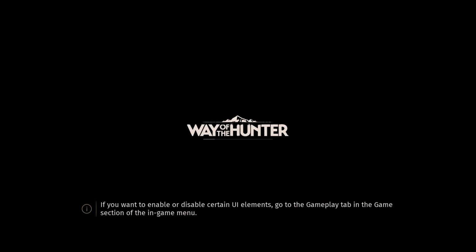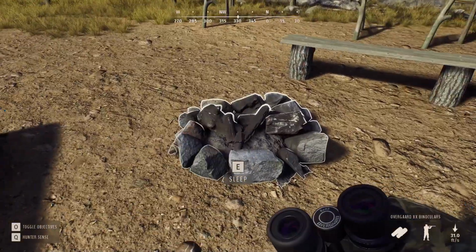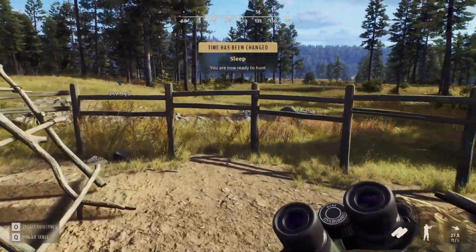Okay guys, I've looked it up and it looks like a 1 year age cycle in Way of the Hunter is 3 to 4 days. So I kind of want to test that theory out here and change the time. We'll see the whole 23 hours, whatever. Since the last video, we've changed the time twice, I believe. So I want to see exactly how well this actually works.